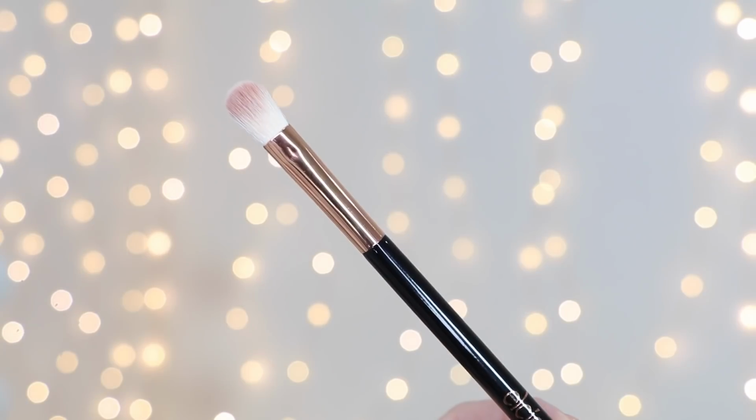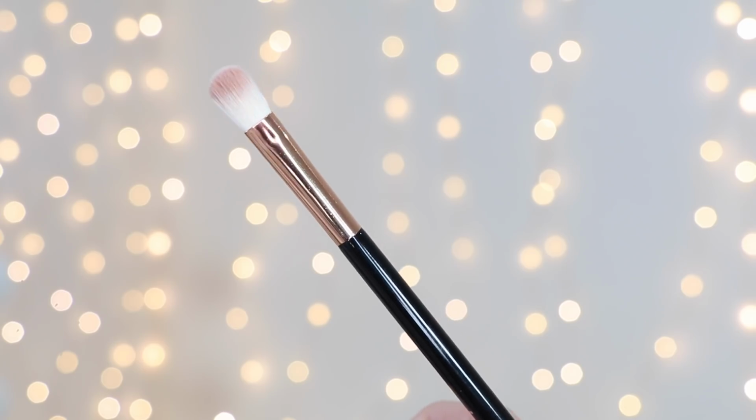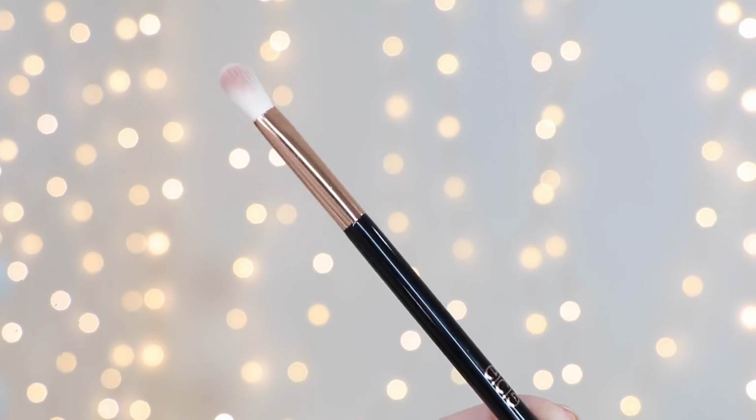This looks like a combination between a regular flat shader brush and a MAC 217, one of those classic blending brushes. This is a combo of both, which is what I love about it, because I love using this to apply color all over my lid, like a wash of color.